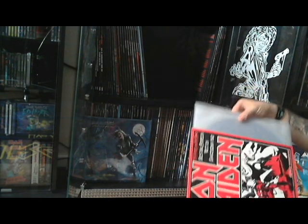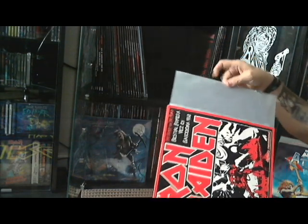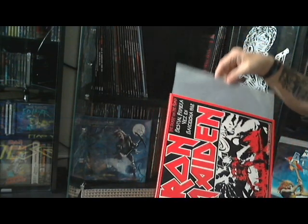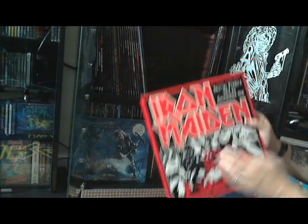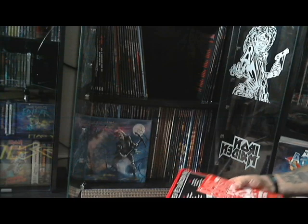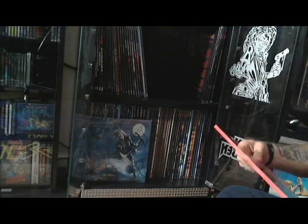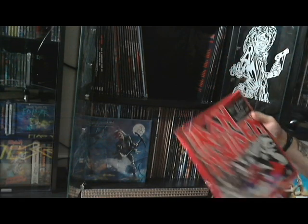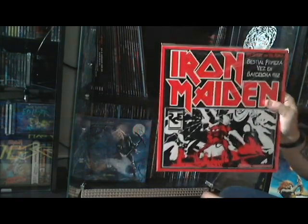And yes, it's a dark clear though. It's almost like a very light translucent silver or gray. Yeah, you can see through it. But one of my favorite covers. I love that cover. Okay, and again, that is The Beast on the Road in Barcelona, 1982. Great boot.